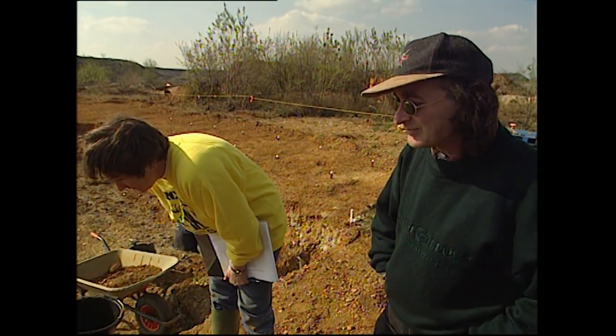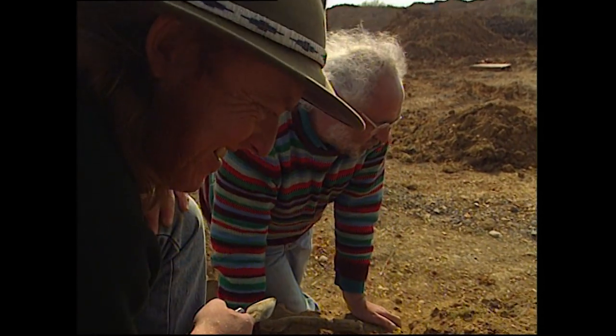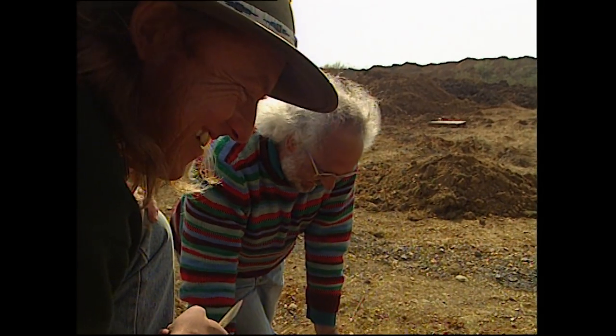I won't get excited. It'd be pretty amazing on our first scrape. It would, especially on my first scrape. So these are actually the beetles from the sediment that had the trunks of oak in it.